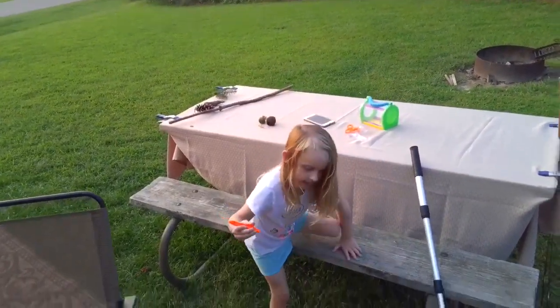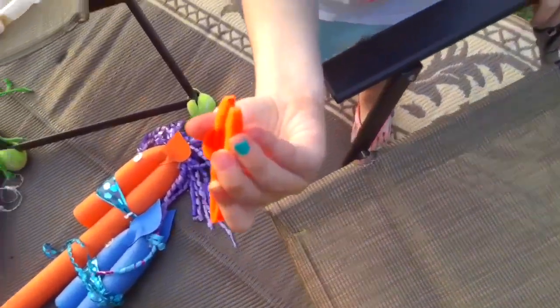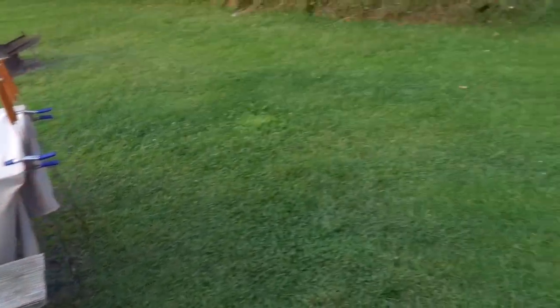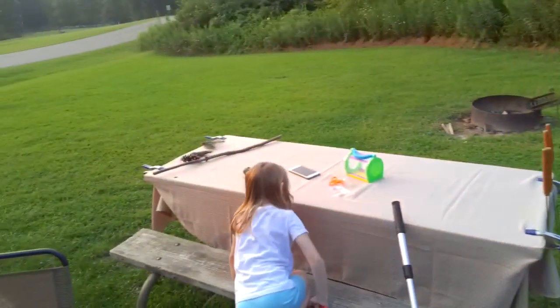I'll come look at that bug. Let me see that bug. What? You squished it. Yep, I got two. You squished two? Yeah. We're bug collecting today, and she's squishing them.